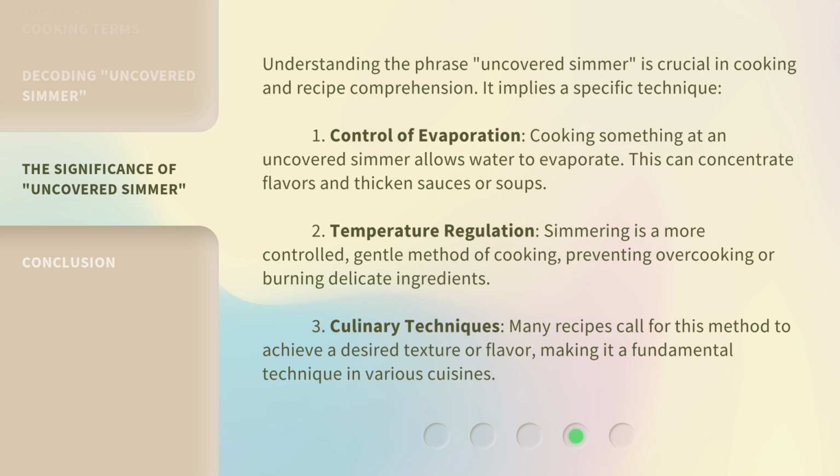2. Temperature regulation. Simmering is a more controlled, gentle method of cooking, preventing overcooking or burning delicate ingredients. 3. Culinary techniques. Many recipes call for this method to achieve a desired texture or flavor, making it a fundamental technique in various cuisines.